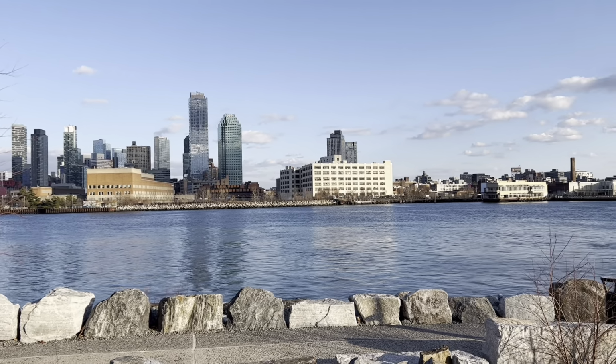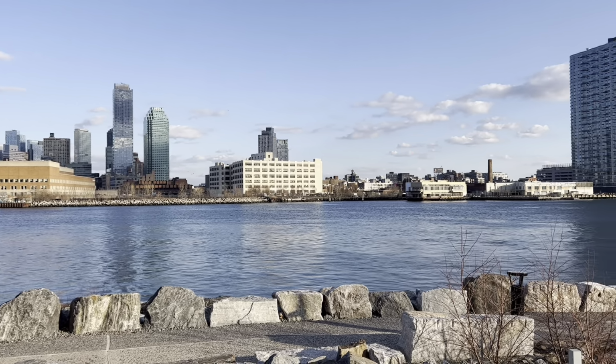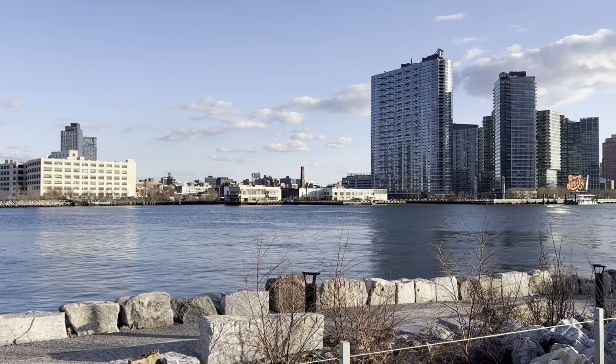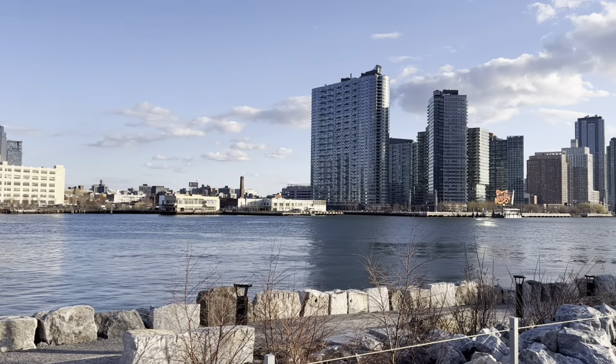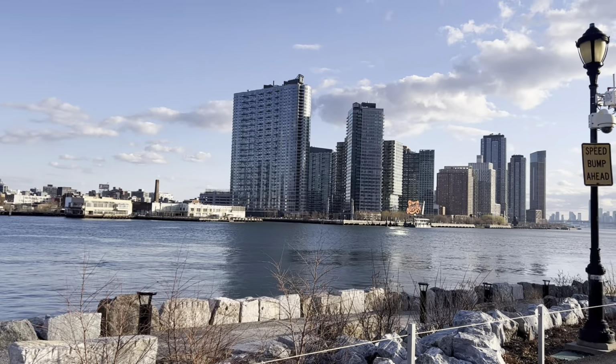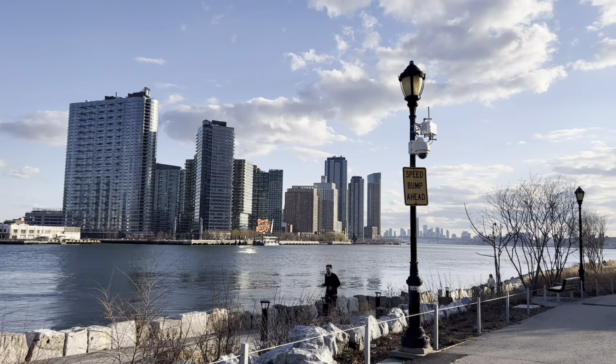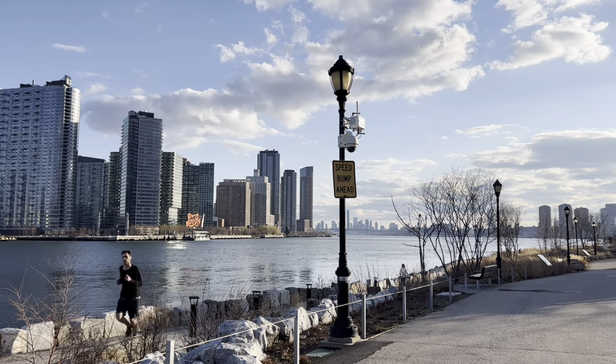The 7-acre South Point Park brings together everything people love about Roosevelt Island. Big lawns, gardens, great views. If you like winding parks or cozy places to relax, South Point Park is the place for you.